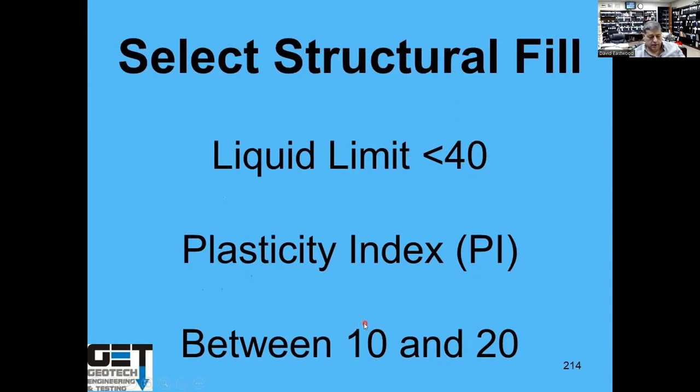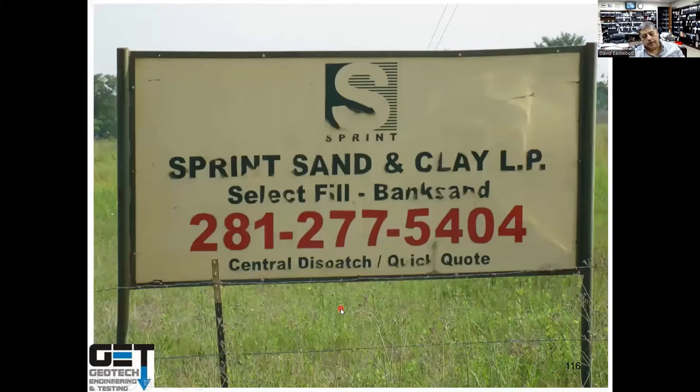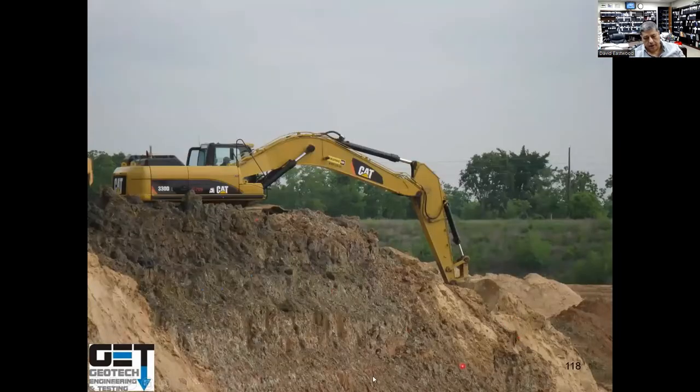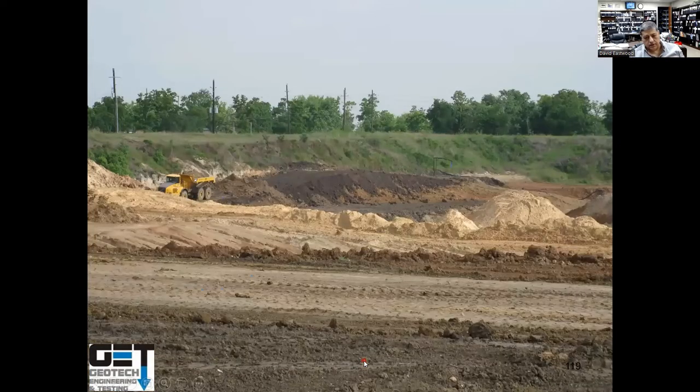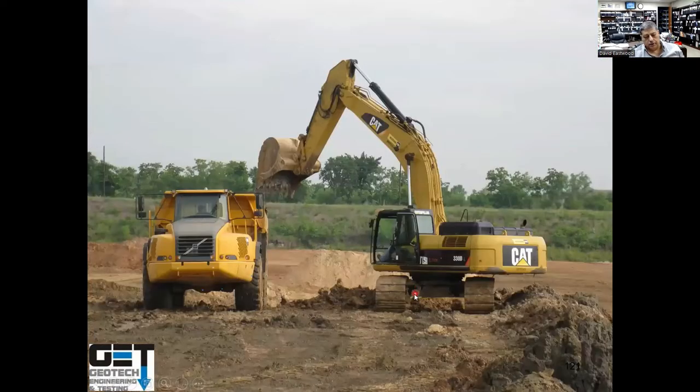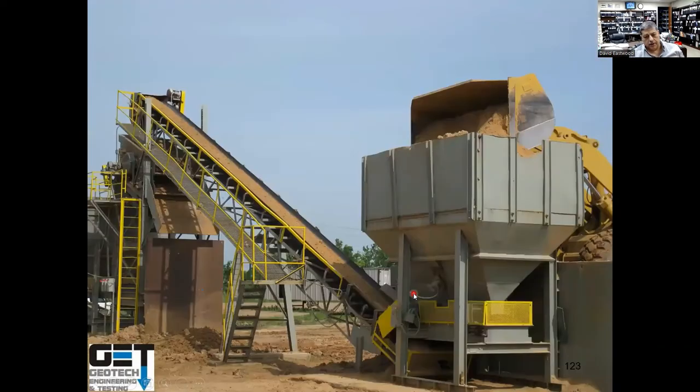That could be sandy clay and clay, gumbo. You can use all those. To get select fill, you go to places like a pit. This is a sand pit, and pits have different soils. Here it's got sandy soils. Here you've got clayey soils. So you get a backhoe and get some of that sandy clay select fill. It's a good select fill right there. And put it in the back of the truck and take it to the job site.